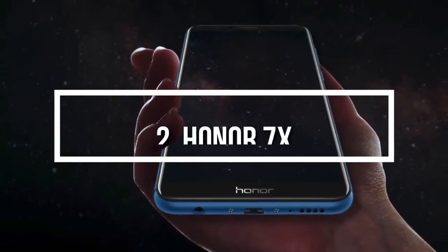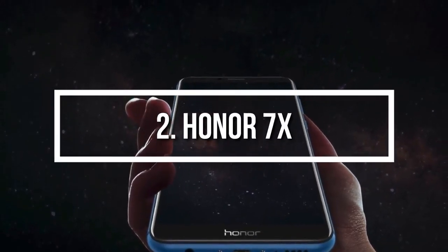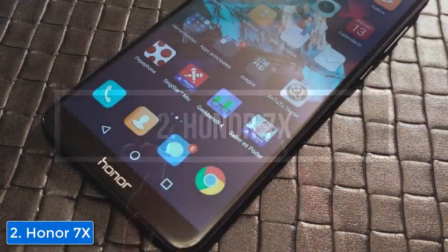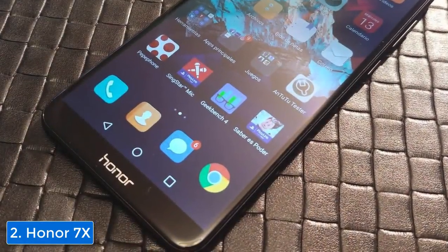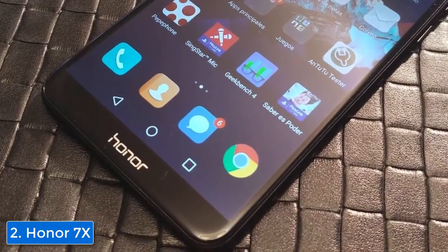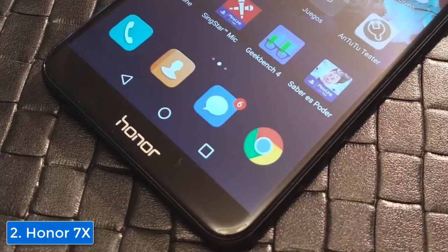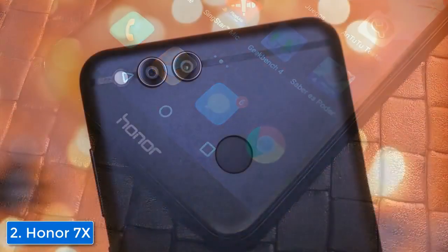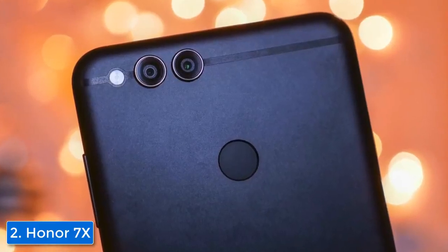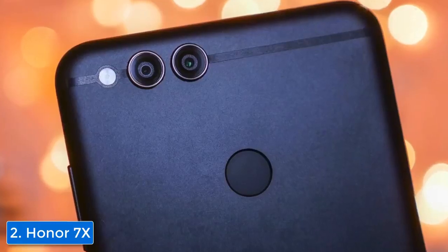Moving on, at number 2 we have the Honor 7X. The Honor 7X is a bang for the buck and surely one of the best, if not the best in its price range, due to its remarkable specs that will ensure long years of usage with fast performance even if you have multiple apps running in the background. From a design perspective, the Honor 7X features a fully metal, attractive design that is accompanied by an edge-to-edge all-screen design with an 18:9 aspect ratio instead of a traditional 16:9, so you will have a huge space for playing games, web surfing and chatting.